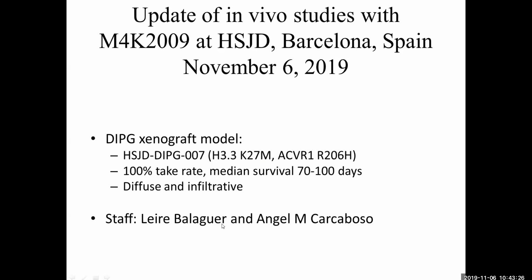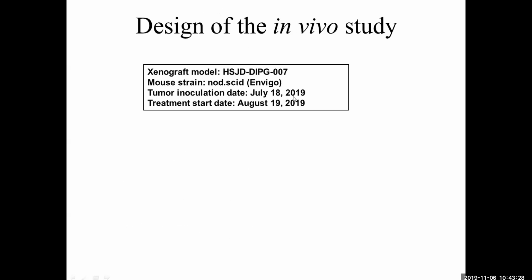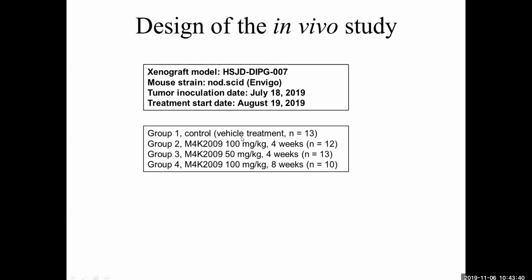Later, Balaguer did all the study. The study started in July. We inoculated 48 mice, and the treatment started 1 month later. There were 4 groups: the control group, the 100 milligram per kilo group treated for 4 weeks, 50 milligram per kilo treated for 4 weeks, and 100 milligram per kilo. We wanted to treat for 8 weeks, but finally we did it for 6 weeks.